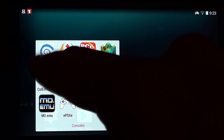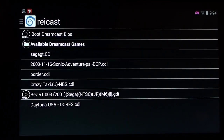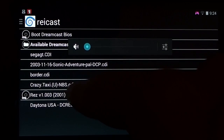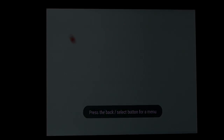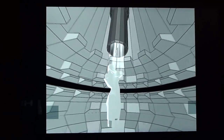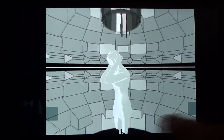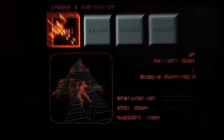Now, the last thing I want to show you. I've got to turn the sound down for this because they are fussy about this. Now this is the Reicast emulator. It emulates the Dreamcast. You will notice maybe there are some strange graphical things going on, like here and here. It has on-screen control overlays that you can't get rid of, which is pretty annoying, to be honest.